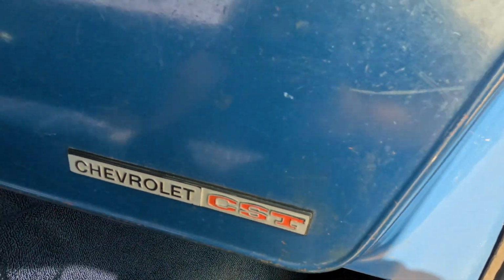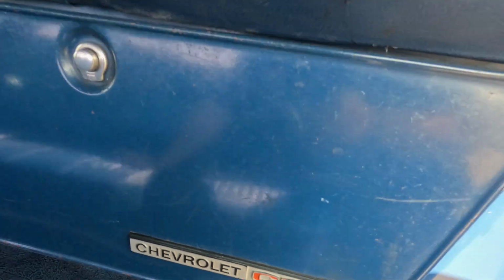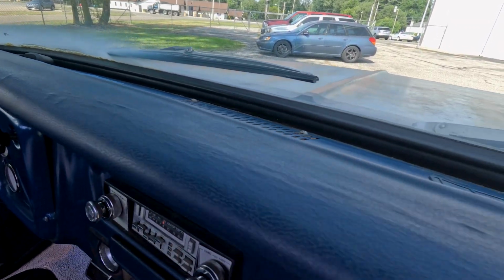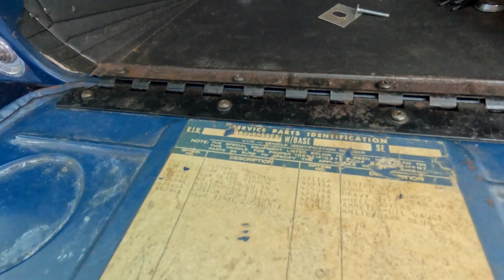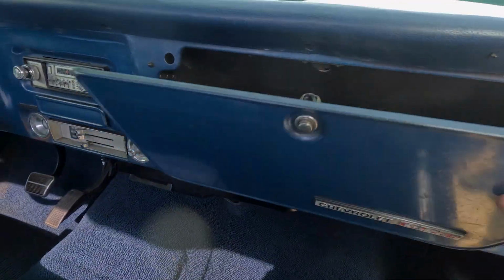It's actually in very good condition. But yeah, the painted portion of the dash is showing the correct CST badging, and your vinyl pad is showing a little bit of warpage and kind of cracks throughout. You do still have the original tag, and that shows you some of the options that it came with.